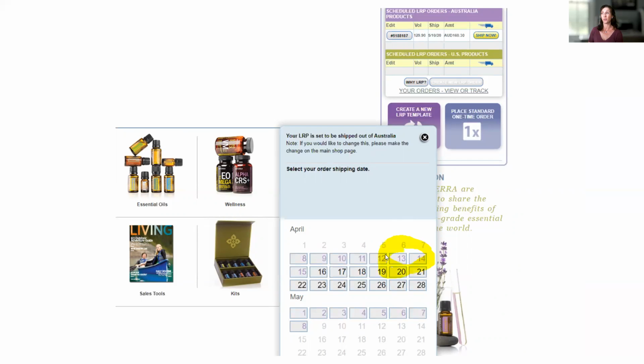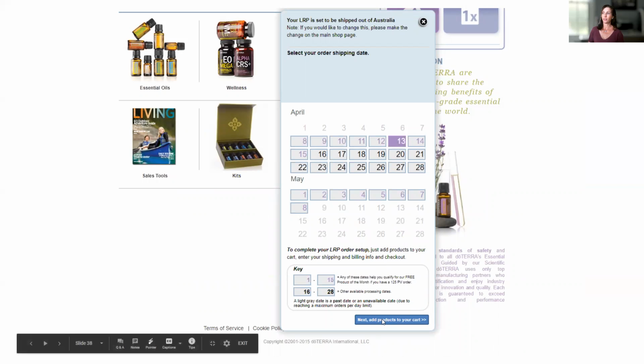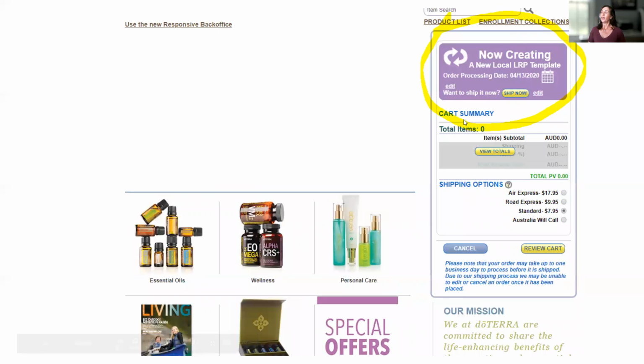I normally choose around the 13th or 14th because that gives me time at the beginning of the month to go in and have a look and see what the specials are, what else I'm needing, what products I might be running out of. Do we need some more toothpaste? Do we need more shampoo? Things like that. So you just click on the date you're wanting to set it for, and then you click down here, next, add products to your cart. And up the top, now it'll take you back to your screen and it'll show that you're now creating an LRP template. So you can see that up here.